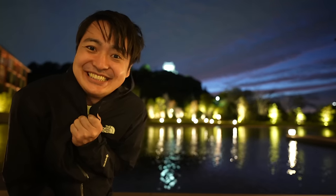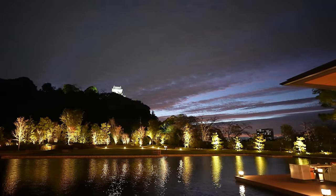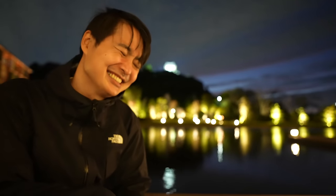It gets a little bit chilly over here, but look at the sky. Oh my goodness, so beautiful. Well, this was a wonderful trip. Again, thank you so much for inviting me to the Chubu area. I could experience wonderful culture, history, and nice food. Yes, I'm loving it. Finally, Japan opens.